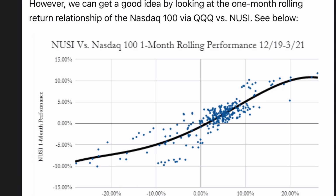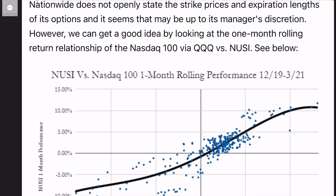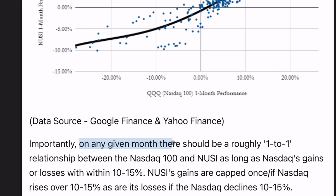It's not nearly as transparent and systematic as the Global X funds, which is a huge benefit to those in my opinion. I mean, as we saw, they list the exact options they have along with their strike price. And in contrast to that, Nationwide does not openly state the strike prices and expiration lengths of its options, and it seems that it may be up to managers' discretion. Although on any given month, there should be roughly a 1-to-1 relationship between the NASDAQ and NUSI, as long as the NASDAQ's gains or losses are within 10 to 15%.